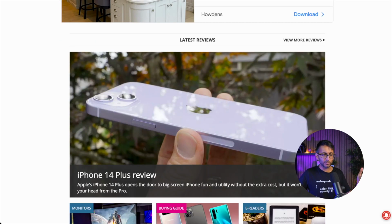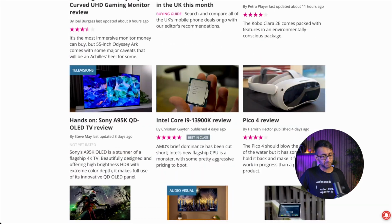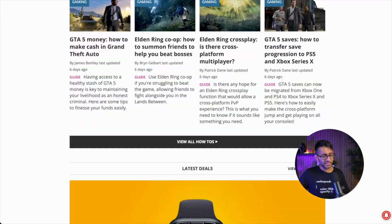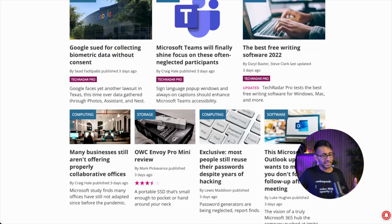And then we get down to more adverts again, a post layout. So we've got a big post there and smaller posts below, which repeats on itself. And then we get down to that. I was about to say that's an advert. That's not an advert. It's actually an article. And then we go down, down, down.